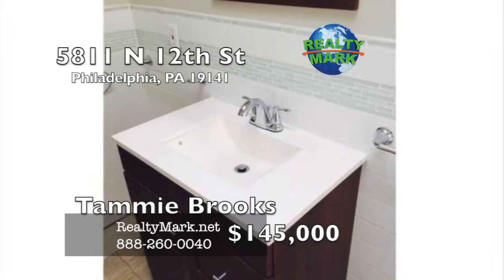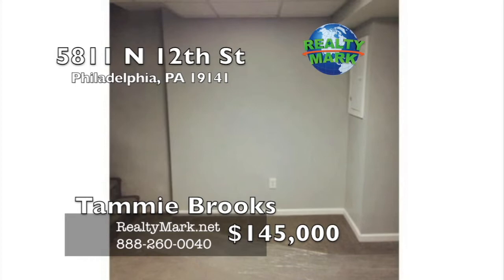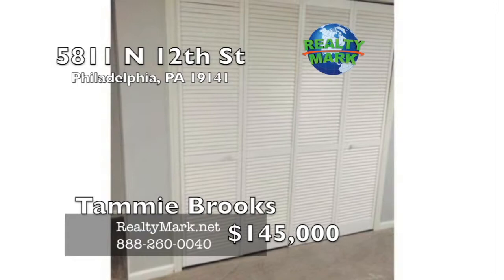The finished walkout basement is excellent for relaxing. Features brand new carpeting and a convenient powder room and a laundry room, as well as central air, HVAC, an efficient water heater, new light fixtures.